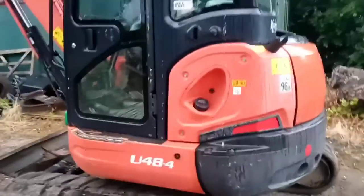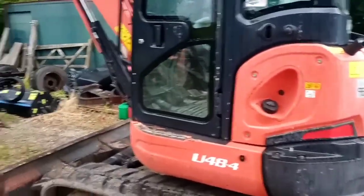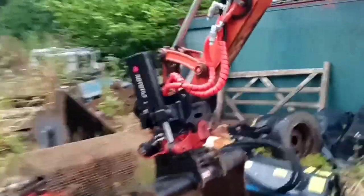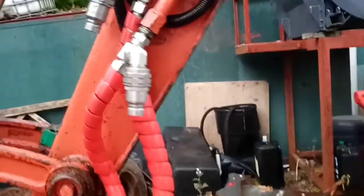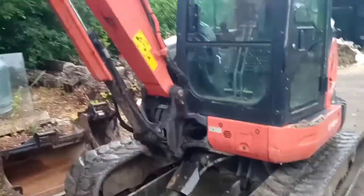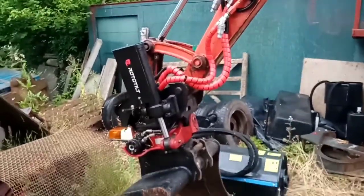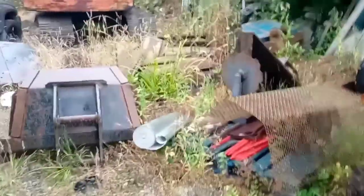Just had the Kubota fired up, give it a once over. That'll be going to a job next week. I fitted some quick release couplings, teed them in here for the flail motor to plug into. That worked well. This just wants a little top up of hydraulic oil after teeing into those lines there. Lost a bit of oil, nothing too major, but it wants doing.